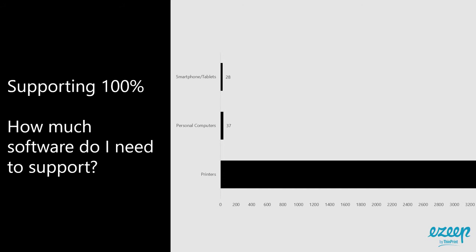We have, at the most, I think, 28 software versions that we need to support for smartphones or tablets. This is based on the Android versions and iOS versions of the last 20 years. You probably want to take a few old ones out of there, maybe add another BlackBerry operating system, or maybe a Palm that's still laying around, but it's roughly 28, 30. Personal computers, the same idea. If you add the Mac operating systems and the Windows operating systems of the last 20 years, you come up with 37. You might want to take Windows 95 out of this and add a few Linux versions. Still, you're around 35 to maybe 40 operating systems that need to be supported.